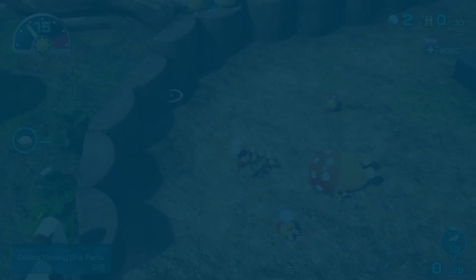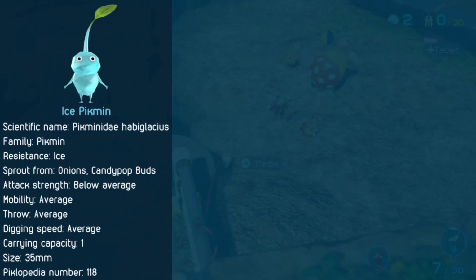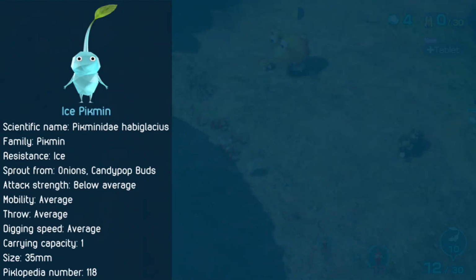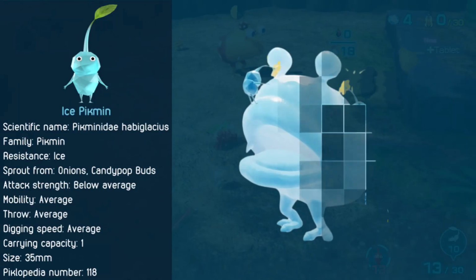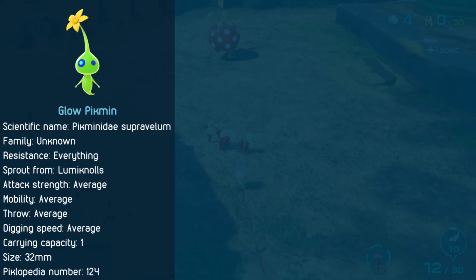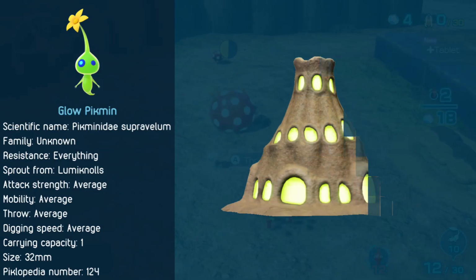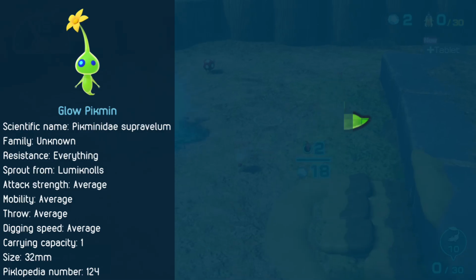Ice Pikmin, like rock Pikmin, are a parasitic form of Pikmin known as Hermikmin. They constantly keep the air around them cool thanks to their low temperature cores. They have the ability to freeze water and even enemies. Glow Pikmin are quite strange. Instead of sprouting from an onion like regular Pikmin, they instead sprout from a structure known as luminols.